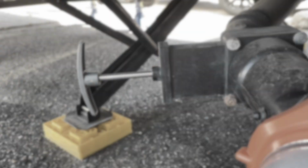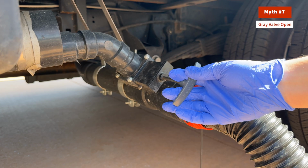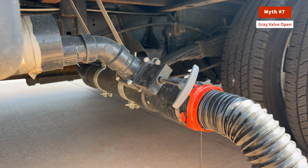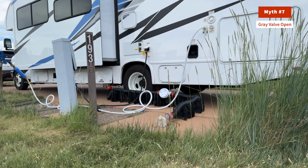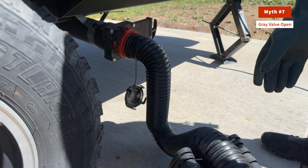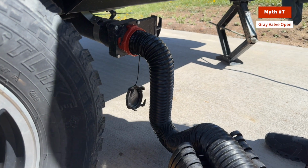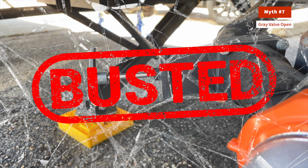You should never leave your gray tank valve open. It is perfectly fine to leave your gray water holding tank valve in the open position if you're at a full hookups campground. We do recommend that you put a P-trap bend in the sewer discharge hose with some water in it, and this should stop anything from making its way back inside of the RV. Genuinely, there's no problem with keeping your gray valve open.